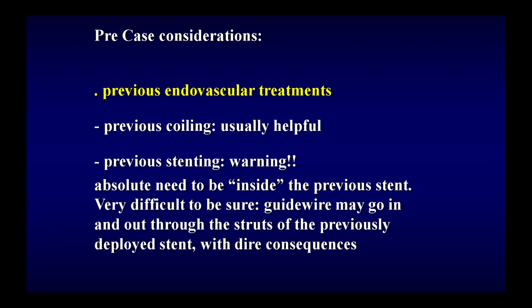When you try to catheterize a vessel where there is a stent inside, your wire will go in and out of the stent which is already there. And you don't know it. You just don't know it.